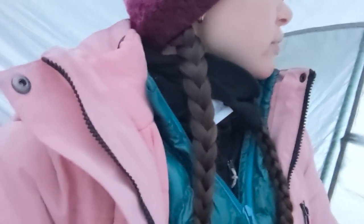My tent got kind of saggy because there was just snow piling up on it. So that happened. I don't think it got as cold as it was supposed to, just because I was warm last night and it doesn't feel that cold right now. So I'll have to check the temperature when I get back. But I would be really surprised if it actually got below zero last night.